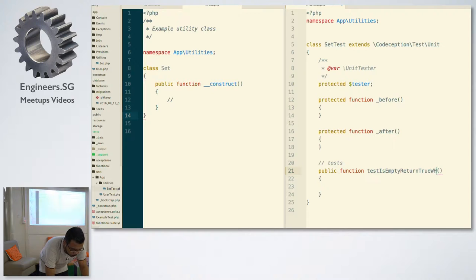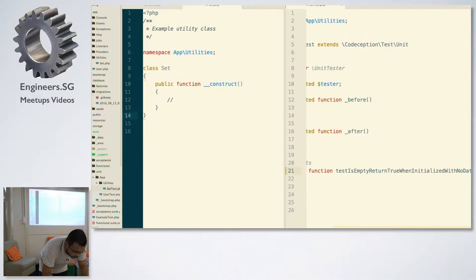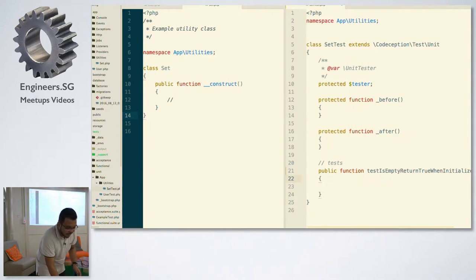true, and that's the test. As you can see, it's a very long function name. Generally speaking, you want to keep your function names only as long as necessary, but in tests, forget it. Be as descriptive as you can. For a test, be as descriptive as you can.